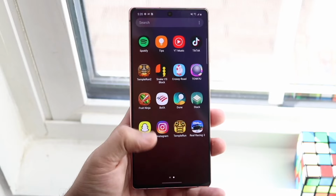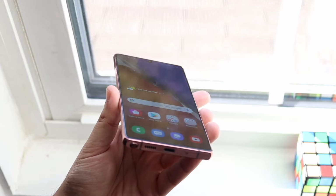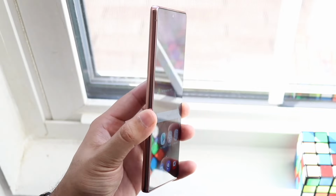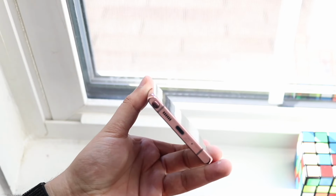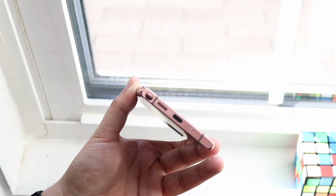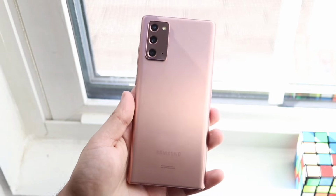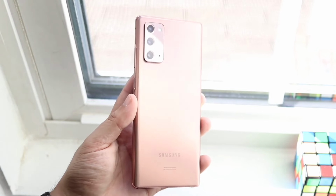Hello everyone, it's time for us to take a look at the Samsung Galaxy Note 20 and see how this particular phone holds up in the later part of 2024. The big thing I can tell you is that this is a phone that was very good when it first came out, but it probably isn't worth buying anymore. And there are a few reasons for this.